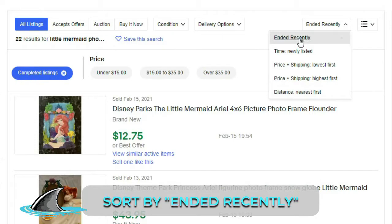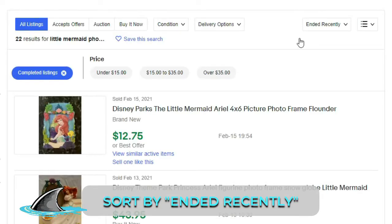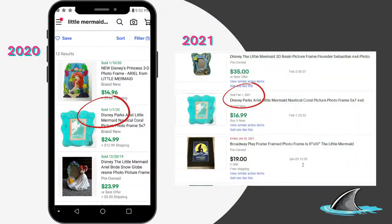You're also going to see the date. And I highly recommend that you go ahead and go up to the top and go to sort by and select ended recently. This is just going to give you a gauge of all of the items that have ended, obviously the most recently. And the reason why we want to see that is because, well, like everything, the market fluctuates. So you kind of want to see what it's selling for now and not 2 months ago.